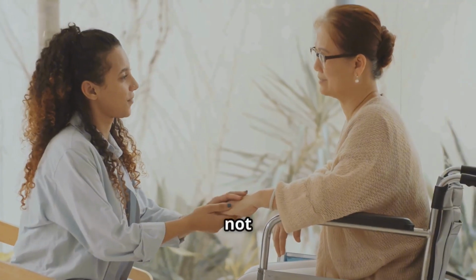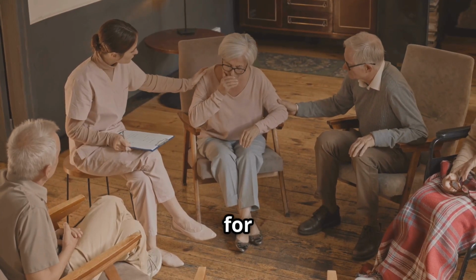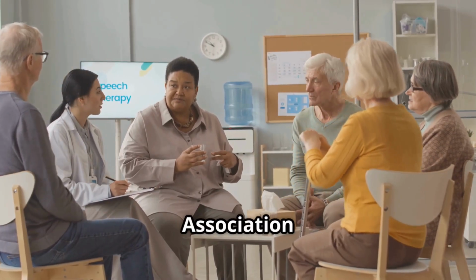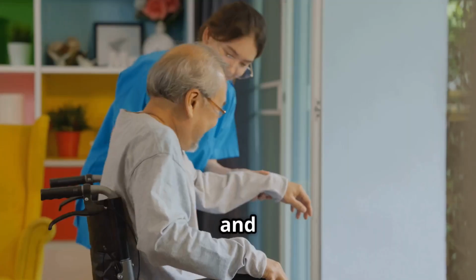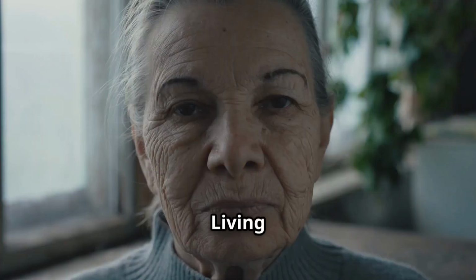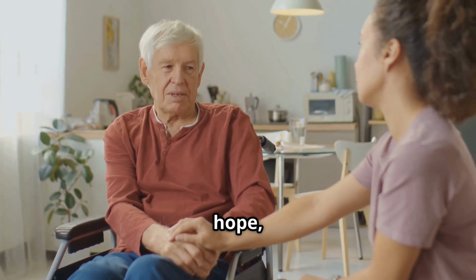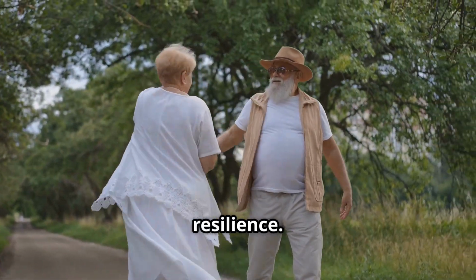Remember, you're not alone in this journey. There are incredible resources available for both individuals with dementia and their families. Organizations like the Alzheimer's Association offer a wealth of information, support groups, and even respite care to give caregivers a much-needed break. Living with dementia can be challenging, but with the right support, understanding, and a little bit of hope, it's possible to navigate this journey with grace and resilience.